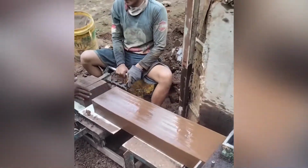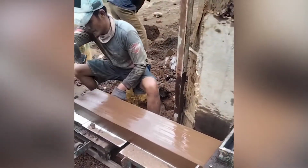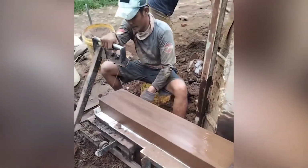With the invention of machines, the traditional practice of making and baking bricks by hand has become obsolete. We wish there was more knowledge about traditional brick making.